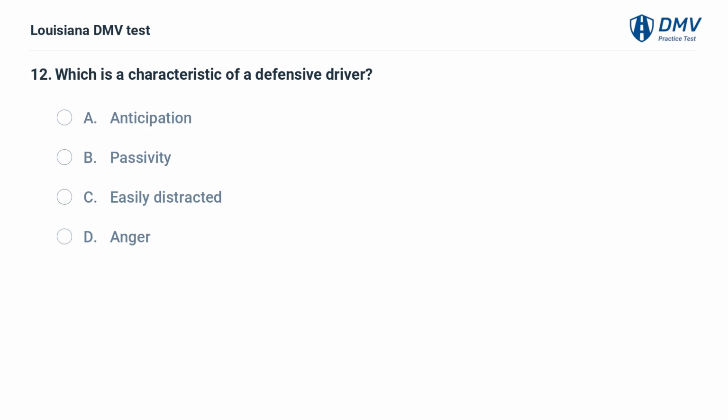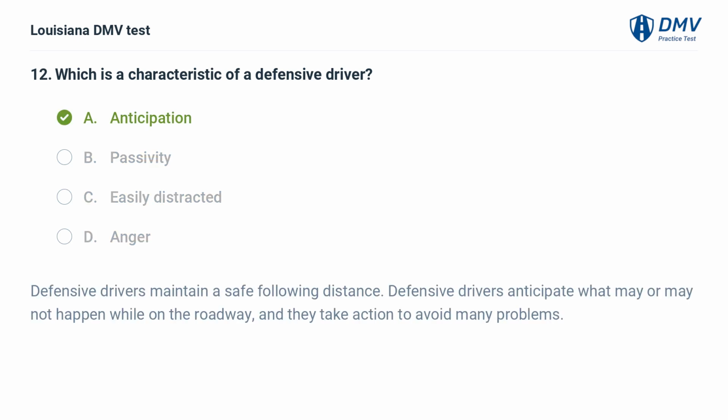Which is a characteristic of a defensive driver? A. Anticipation. B. Passivity. C. Easily distracted. D. Anger. A. Anticipation.